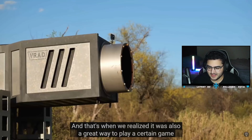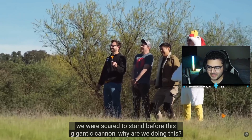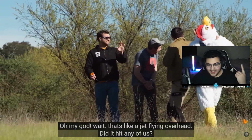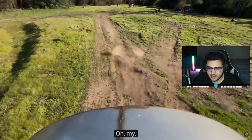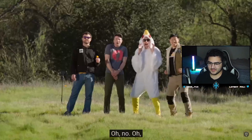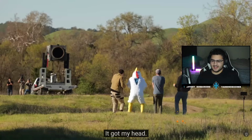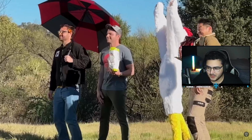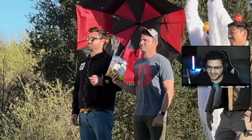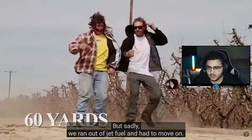And that's when we realized it was also a great way to play a certain game called Chicken. Bring it on! And if you think for a second we were scared to stand before this gigantic cannon, why are we doing this? I mean, you're right. But what's even more scary, a jet flying overhead. It was doing it over and over again until it found its aim. Oh my God! It's coming up towards us. I hope it blows your hat off and we can see what you're hiding under there. Oh no! It got my head! Boom. It's still going! And in our game of Chicken, we were definitely prepared to get much closer to the cannon like these guys, but we ran out of jet fuel, so sadly, we had to move on.